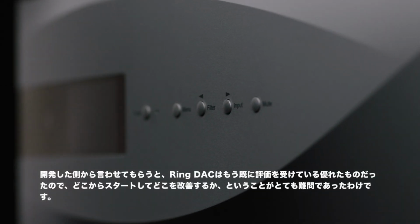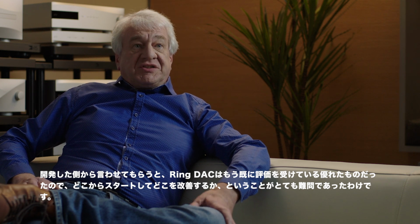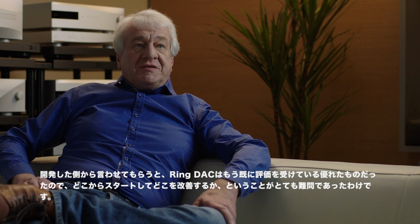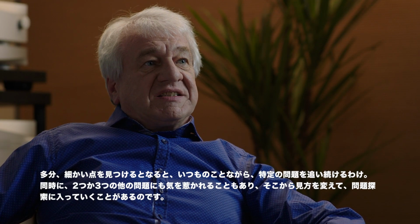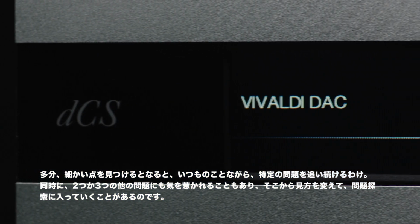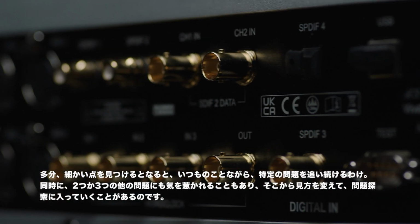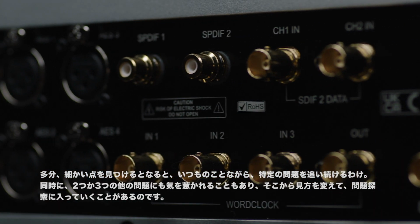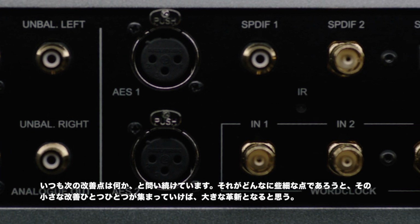One of the challenges with improving an already excellent product is, where do you start? What do you improve? And I think once you do start looking, you always start seeing something. Most times when you're chasing a particular problem, you'll see two or three other things which are also intriguing and then lead you up different lines of investigation. You have to always be looking for the next improvement, no matter how small it is. Marginal gains mount up over time.